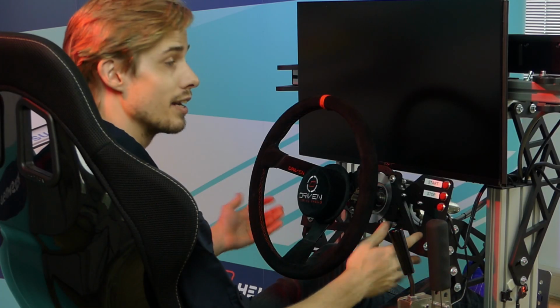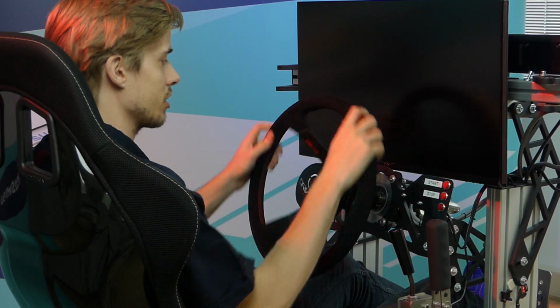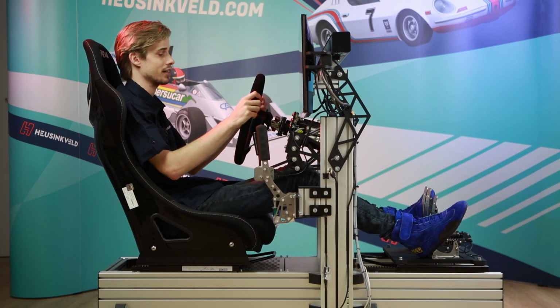And now I'm suddenly in my NASCAR stock car. You can see I'm really close to the wheel. This gives me lots of control and also the force needed to constantly steer like you do on an oval. It also helps me grab the wheel differently depending on what sort of track you're at.